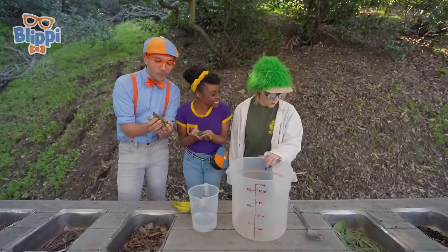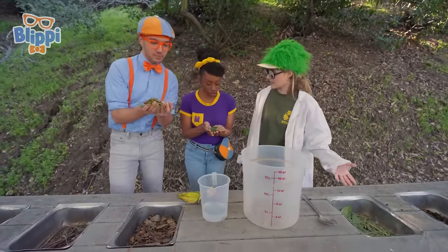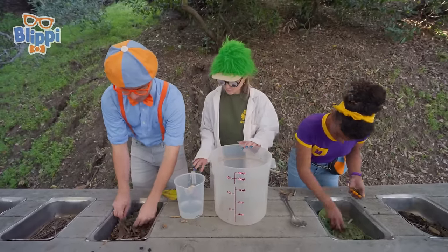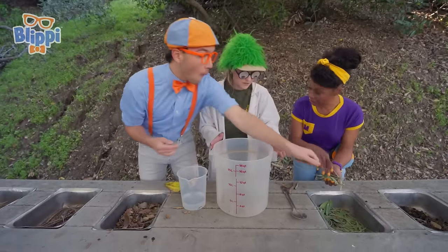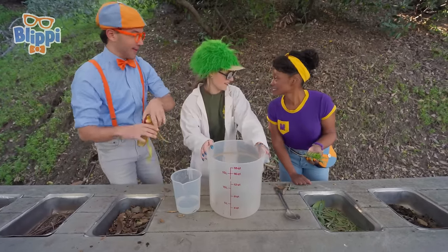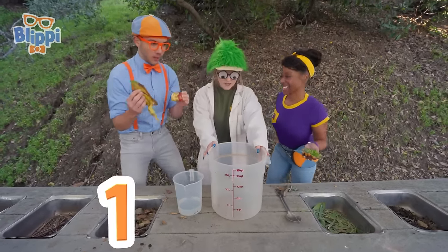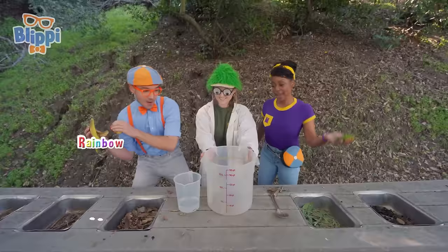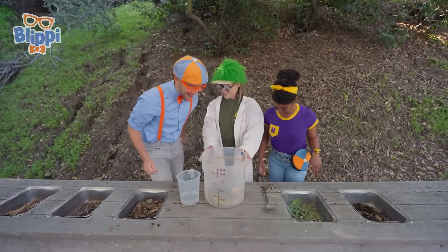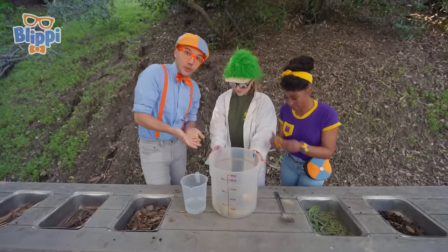Okay, sounds great. Why don't we start off with our greens? Okay. All right, well, how about on the count of three, we do our food scraps and our green leaves, and let's do a rainbow toss into the bucket. Great. Okay. All right, ready? One, two, three. Rainbow!